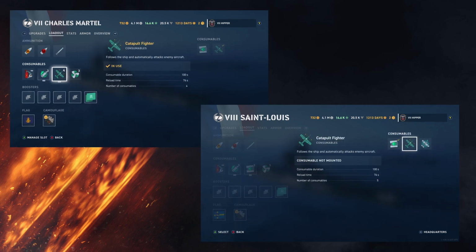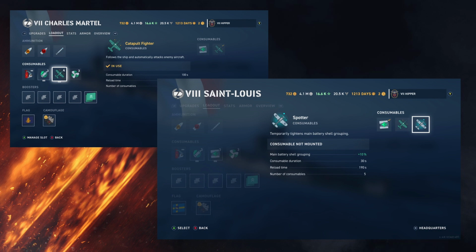Alright, next up, let's have a look at the catapult fighter. And as you can see, the stats are exactly the same. You get an extra consumable on Saint-Louis, but that's it. And then Saint-Louis has something else that I didn't notice earlier, and that is you can actually pick a spotter plane on this Tier 8 cruiser here instead of the other plane or the heel. And that's again something to consider. 10% better main battery grouping. It's not really that useful on a cruiser, but nonetheless, it's still better grouping, and you have 5 of them.